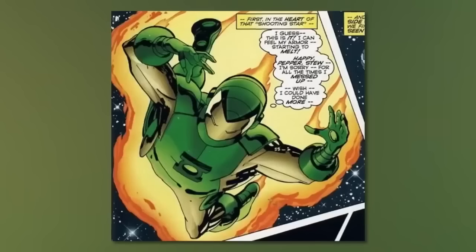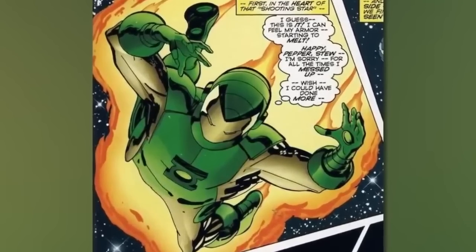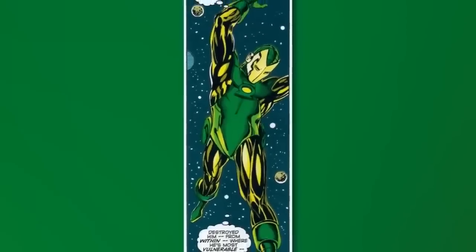This suit not only allowed him to survive, it also granted him all of the powers of the Green Lantern. Using these newfound powers, Stark was operating as the Iron Lantern and took down many powerful enemies such as Madame Sapphire, Great White, and of course his arch nemesis, Mandarin Estro.